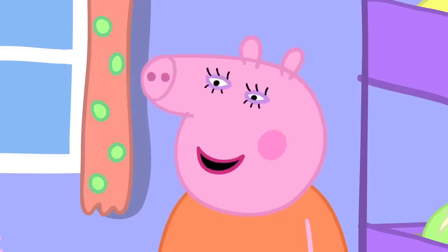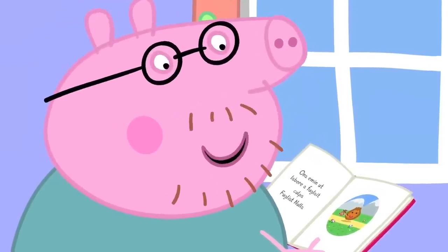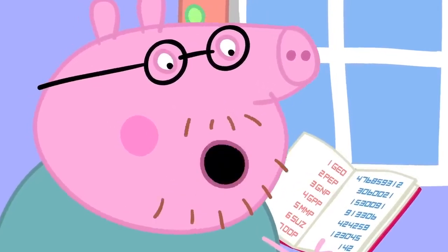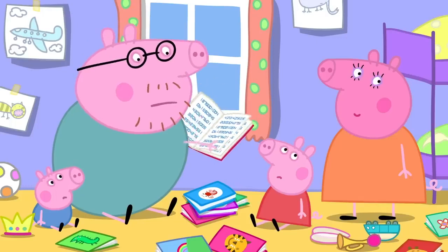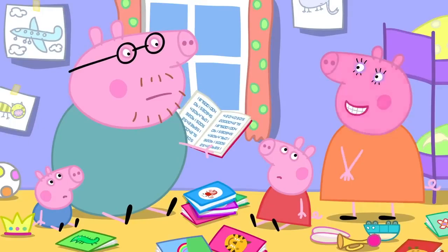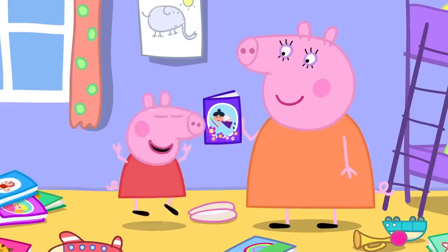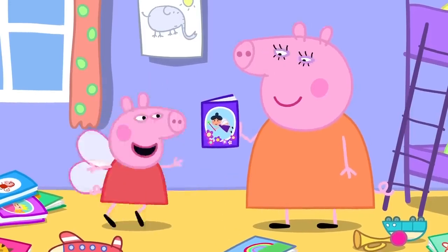Thank you very much, Peppa. Once upon a time, there was an onion called Funny Onion. 4768593112. Most of Mummy Pig's book is one big long number. Yes, there were a few printing problems. How about this book? The Tiny Magic Fairy. Yes! I'm a tiny magic fairy.